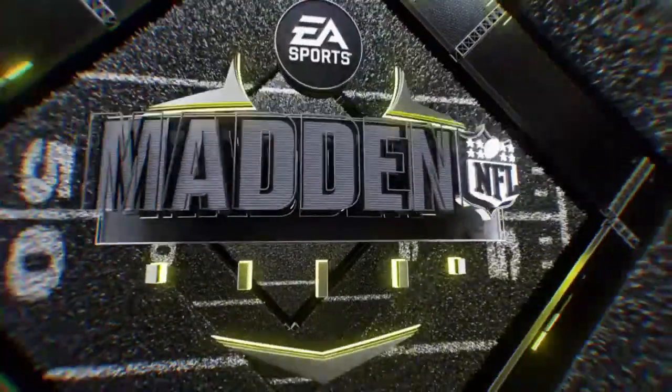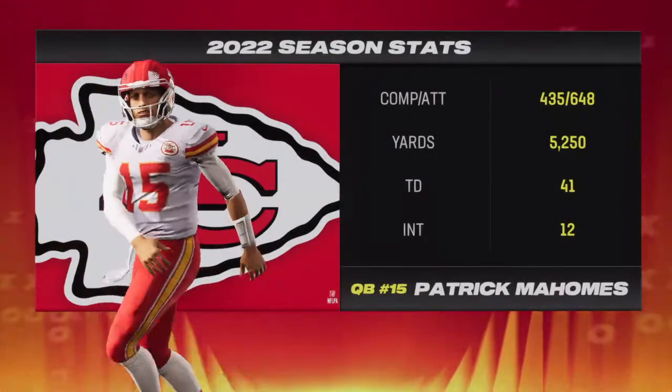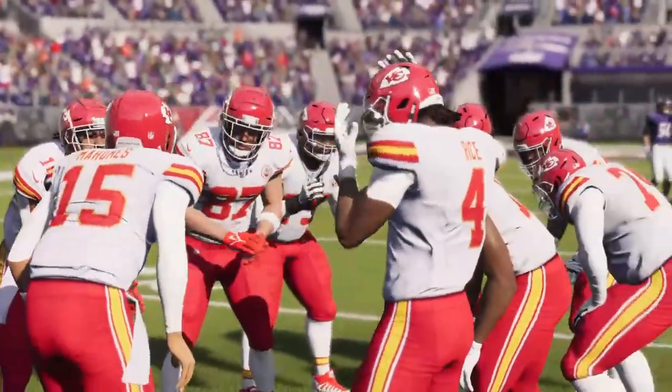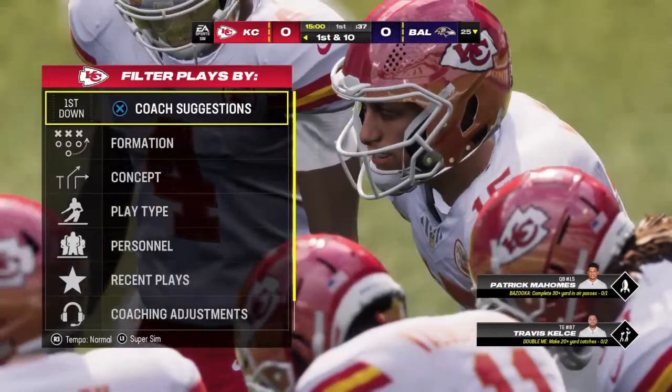Here's the Chiefs offense for their first possession, and it's Patrick Mahomes at quarterback. And simply put, for many, he's the gold standard for quarterbacks in today's NFL because of his ability to create, find the open man, use all the different arm angles that he has. He's a complete package, and boy, his team loves to play around him.